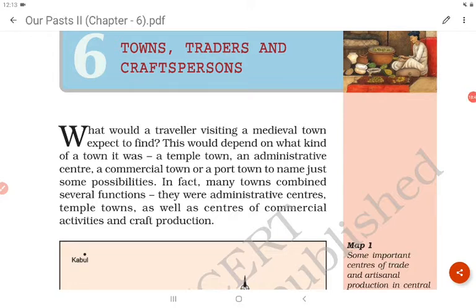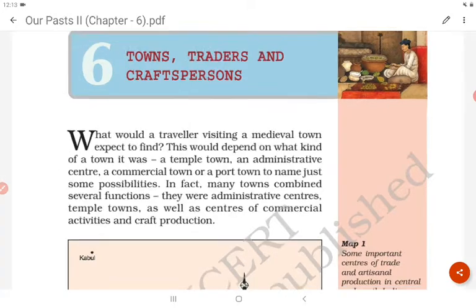Now let's start chapter number 6, Towns, Traders and Craftspersons. What would a traveler visiting a medieval town expect to find? This would depend on what kind of a town it was: a temple town, an administrative center, a commercial town, or a port town, to name just some possibilities. In fact, many towns combined several functions. They were administrative centers, temple towns, as well as centers of commercial activities and crafts production.